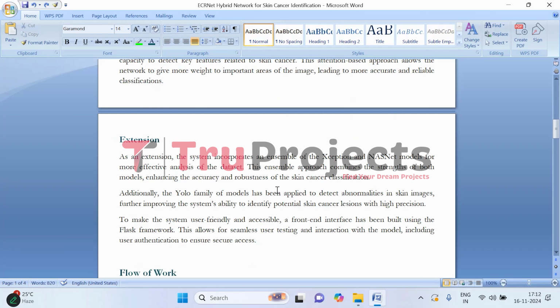So, as an extension of this project, we have incorporated Xception and NASNet, combining them, making an ensemble model to further improve the performance, that is, to enhance the analysis of skin cancer images. By combining these models, we are leveraging the strengths of each one, which helps to improve the overall accuracy and robustness. This ensemble approach allows the system to make more reliable predictions when classifying skin cancer.